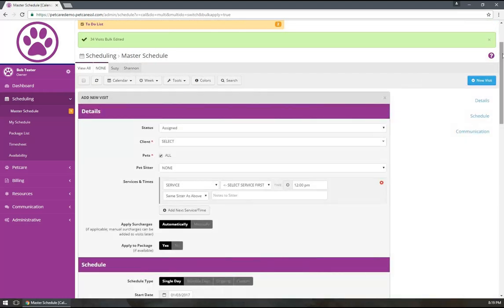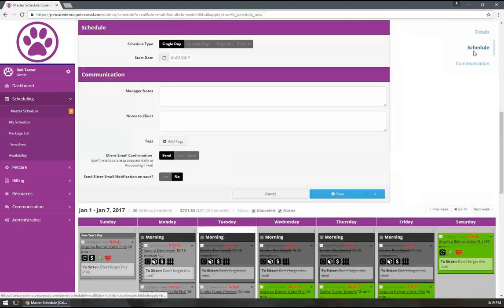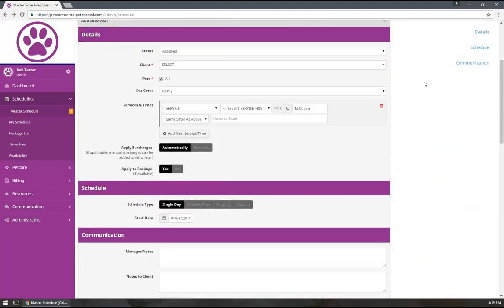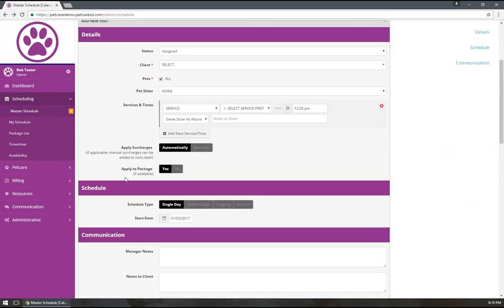And when we go to add a new visit, you'll see we have little links right here that'll take you to that section. We may still experience some bugs, but we will of course fix those. So if we go to new, these links will take you right to that section, which is very helpful, especially on the client profiles where there's a lot of different sections. This information is basically the same here.